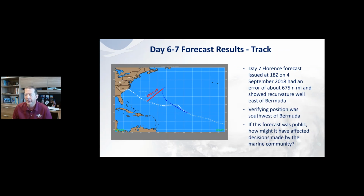This is one here, though, a case from Florence back in 2018, where it's still somewhat problematic. And, again, there can be great uncertainty at the longer ranges. This was a forecast that we were making in-house at the time. This one showed Florence moving more northward, starting to recurve east to Bermuda. Whereas what really happened was the storm moved northwestward and then slowed down, turning more to the west. And you can see that forecast was off by nearly 700 nautical miles. And eventually the storm became a threat in the U.S., made landfall in the U.S. So again, this is why we've been careful about moving forward with 6 and 7 day forecasts. But again, I think we're getting closer to issuing these publicly within the next few years.